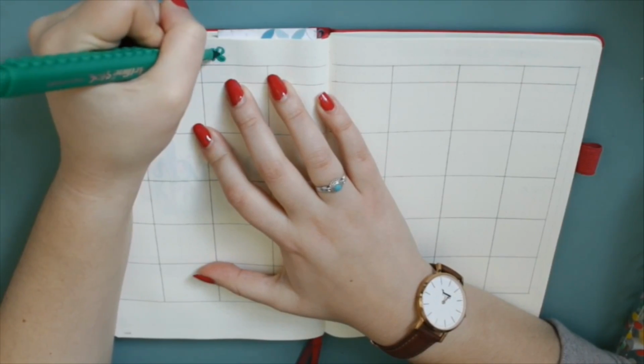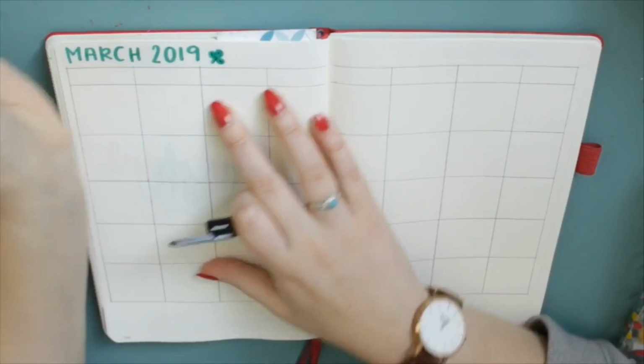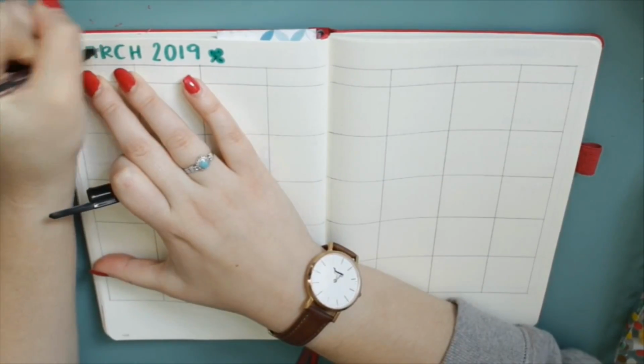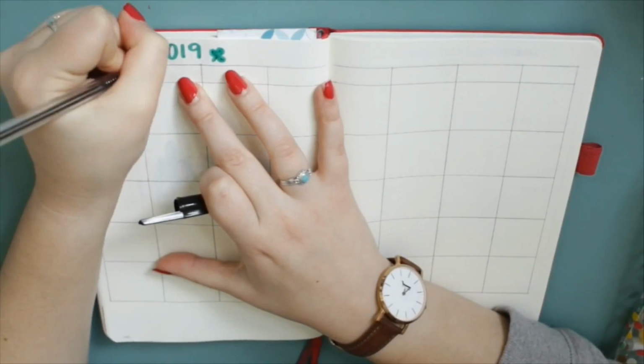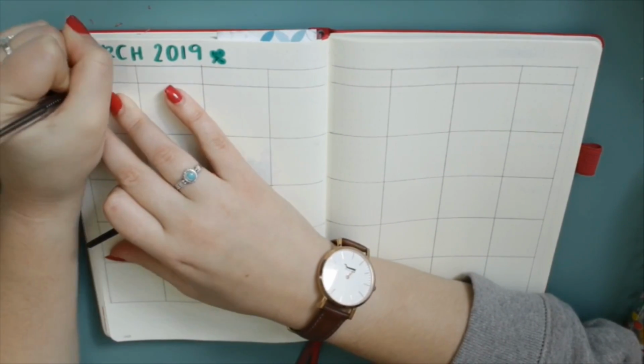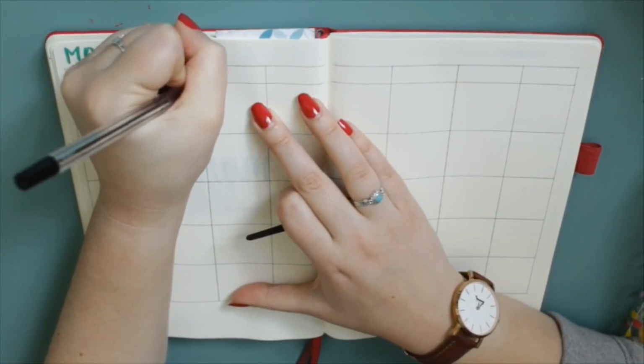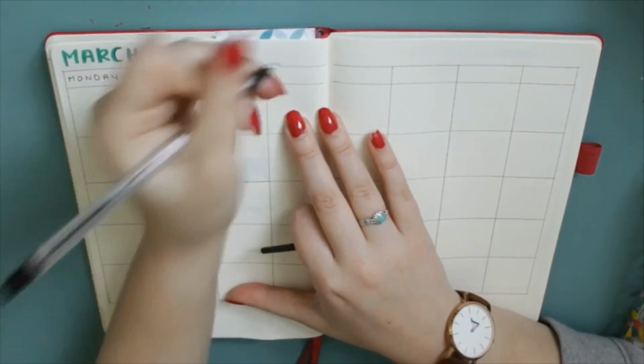So I'm just using my, what are they called? I forget them every time. Artline Sticks brush pen in green to write March 2019 with a little shamrock at the top. My family is Irish, my boyfriend is Irish, and March is obviously the month of St. Patrick's Day, so I decided to go with a little green theme this month.